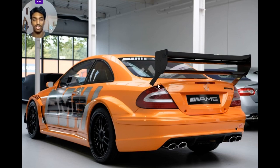Because, as it looks like, the wing is literally mounted not on the trunk but beside the trunk onto the body, so you might not be able to open the trunk. But nevertheless, Merc definitely did think it through, and of course the proper CLK DTM, i.e. the production car, did not have that.